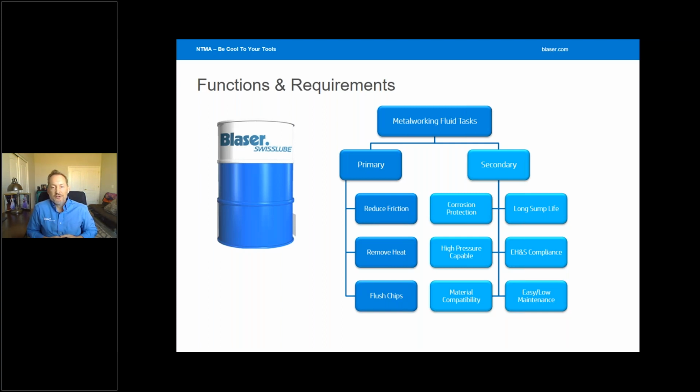In addition, each of you end users have your own health and safety tests, right? You have operators touch, feel it, smell it. Is it okay? Do they have an irritation or what have you? So all these things need to be taken care of before you move forward with the cutting fluid, not to mention the life of it in the sump.